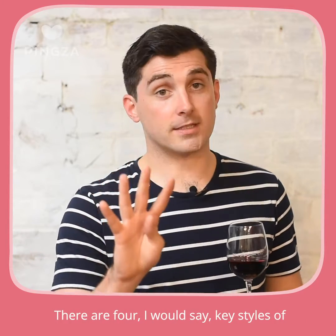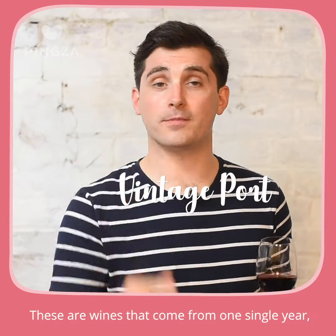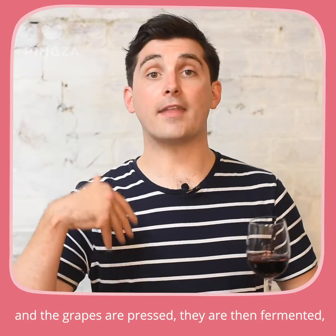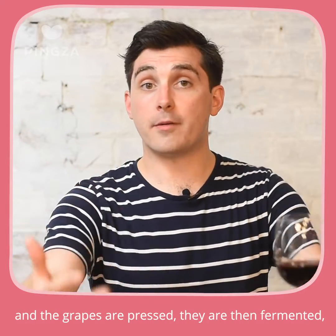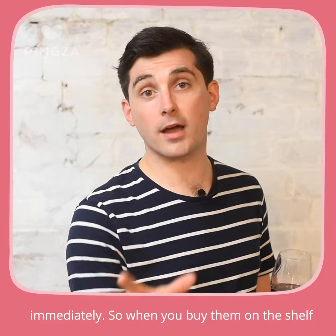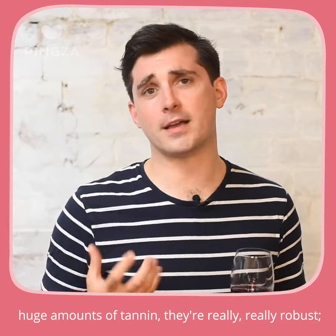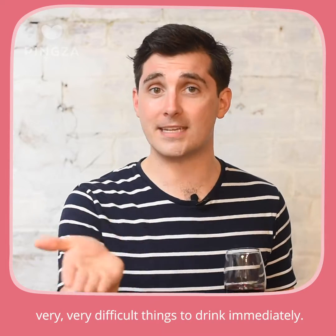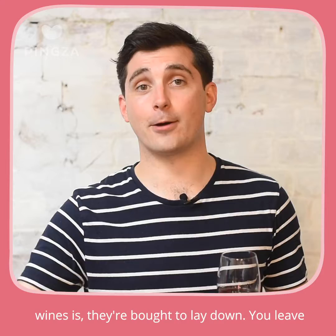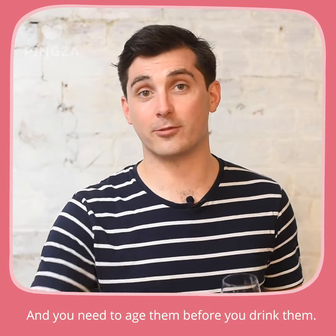There are four, I would say, key styles of port that I think you need to get your head around. The first one is vintage port. These are wines that come from one single year. They tend to be at a very high price point, and they are pressed, they are then fermented, and they are fortified and bottled pretty much immediately. So when you buy them on the shelf, they're very, very young. They've got huge amounts of tannin, they're really, really robust, very, very difficult things to drink immediately. So what you want to do with these vintage wines is they're bought to lay down. You leave them for a decade or more, and they're going to get better and better and better, and you need to age them before you drink them.